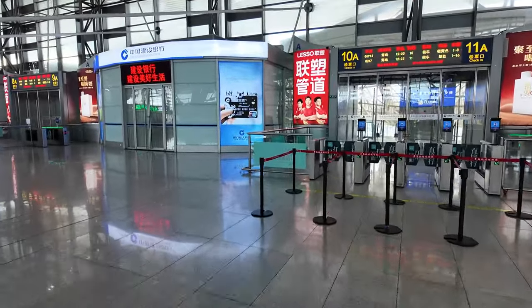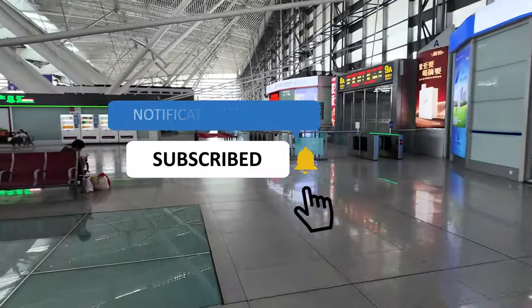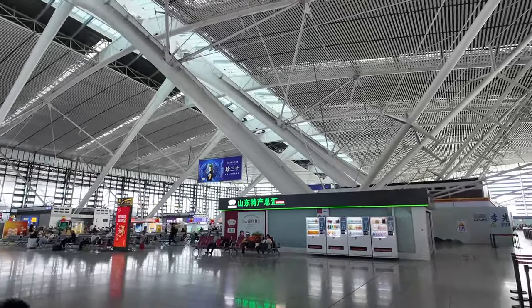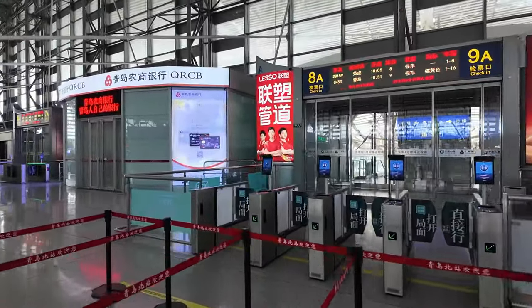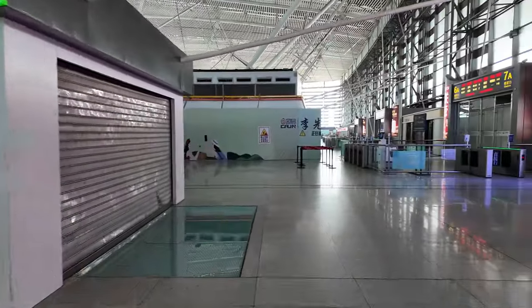Let's have a bit more of a look up here. Size of this thing is huge. Platform 8 and 8A, 9A. More vending machines. Maybe a bit quiet up this end.